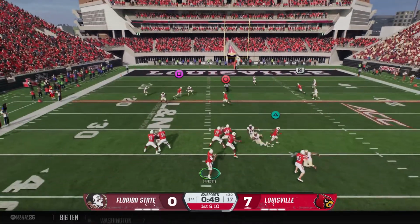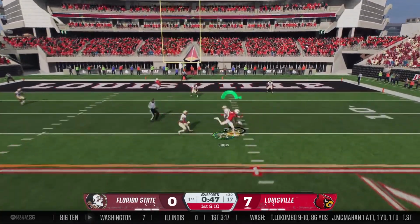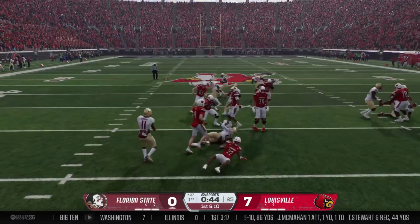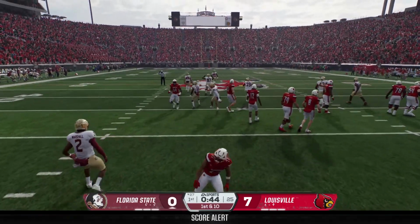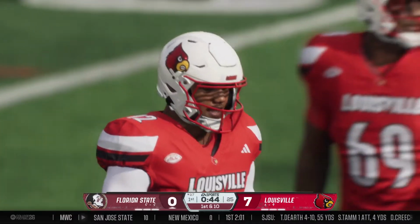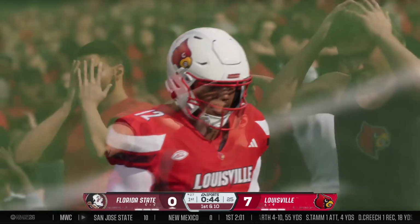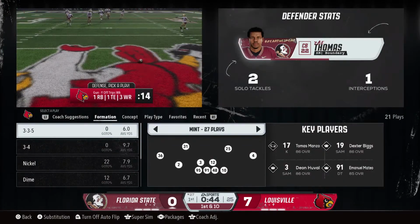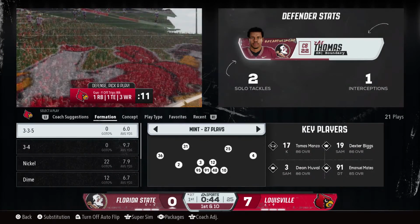Off the play fake on 1st down to throw. It's picked off, and that's number 10. And they'll drag him down after a good return on the interception. And he can fill up the hand now with that big man. That's number 5 on the season, consistently making plays for his defense. Always a guy where we're going to be calling his name over and over again.